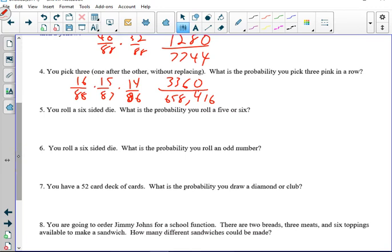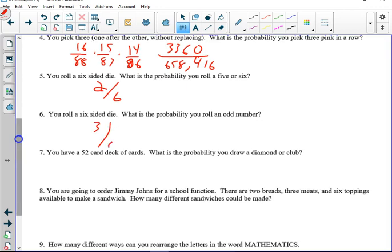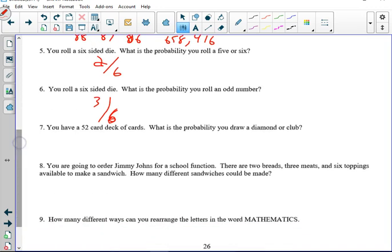You roll a 6-sided die. What's the chance of getting a 5 or a 6? Well, that's two different numbers out of 6. What's the probability you roll an odd number? Well, there's 3 odds. 3 out of 6. You have a regular 52-card deck. What's the probability of drawing a diamond or a club? Well, that's half the deck. That's 2 of the suits.